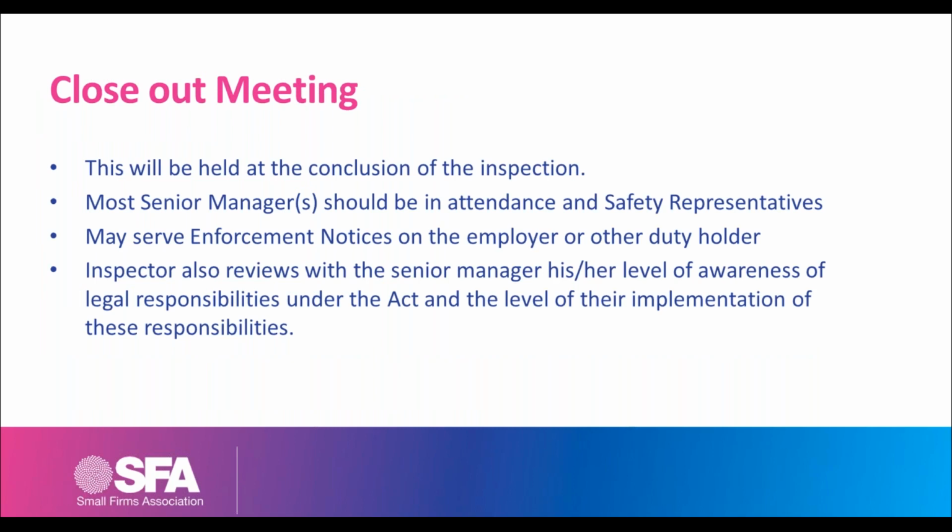Closeout meeting. So I think it's important when they come in and after the tour or after the review of the premises to have a closeout meeting. So invite anybody who's on site, including the most senior management, to attend this. So it should be held at the conclusion of the inspection. The most senior manager should be in attendance.